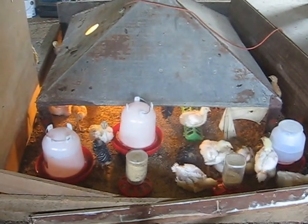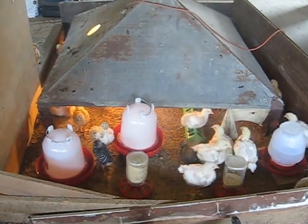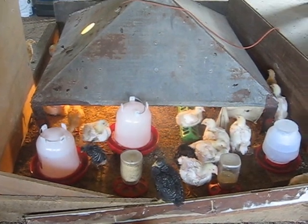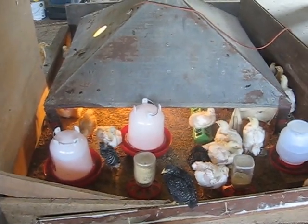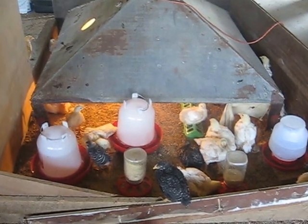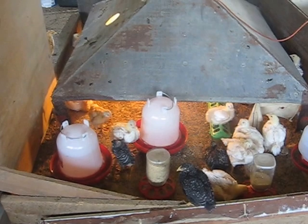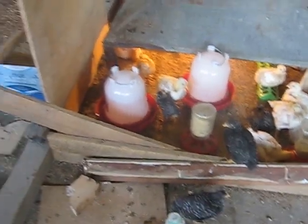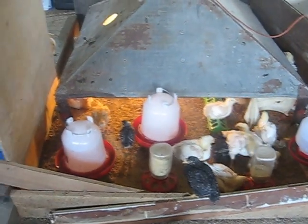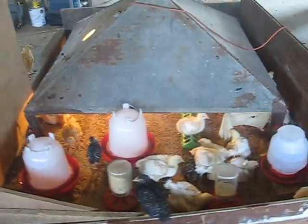We live off of two very busy roads, so we can't have them entirely free range. They'd probably just get hit by a car. But we're going to let them be outside on the grass, and we'll just move the tractor around for them so that they can get fresh grass and bugs every day. But this is where they are right now, and all the little black ones, the barred rocks, they're escape artists, and they pretty much live outside now that they're big enough.